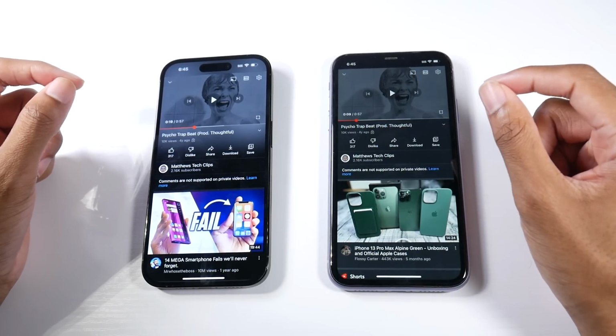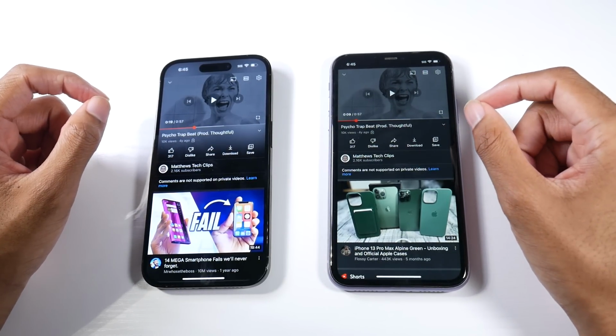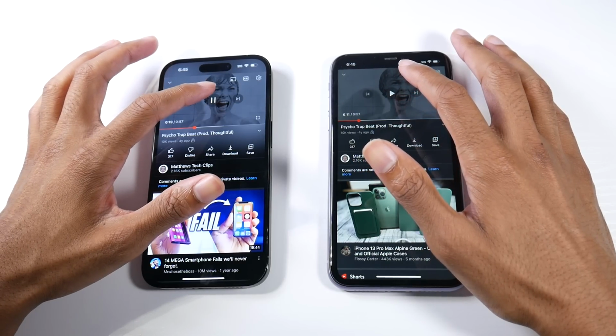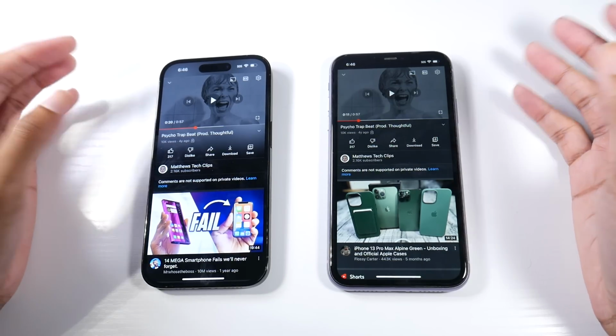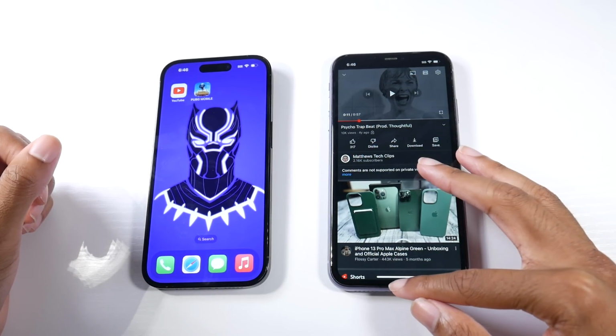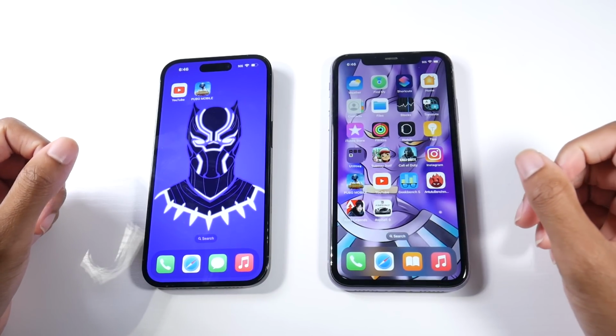Yeah, the 14 Pro's speakers are just a little bit thumpier, a little bit louder than the 11. Yeah, definitely just hits harder overall. So you are getting a nice speaker upgrade here. Not by much, but it is noticeable.